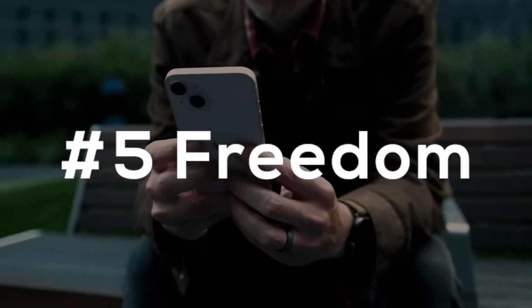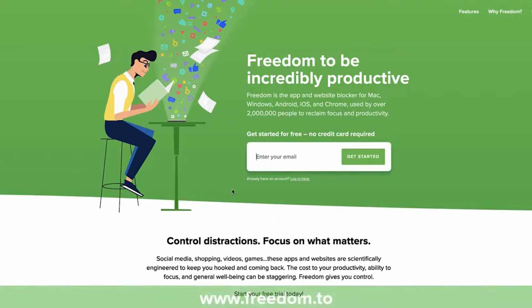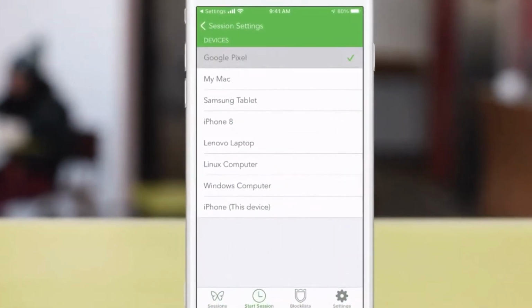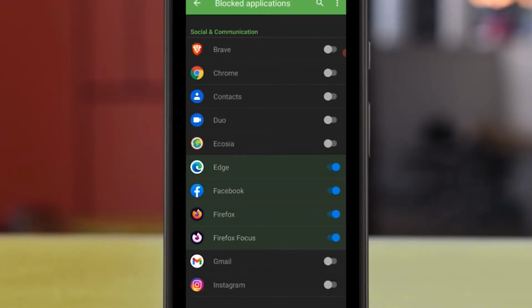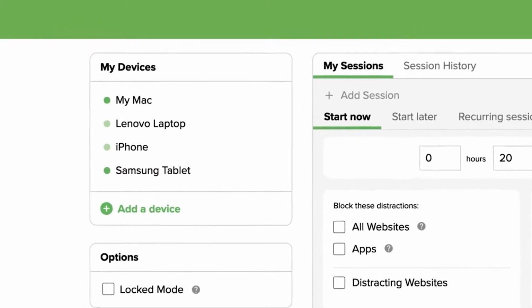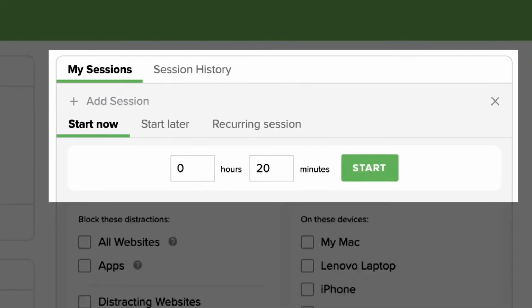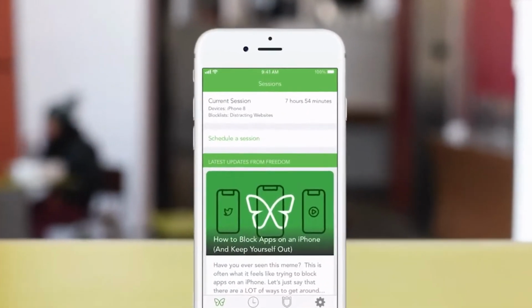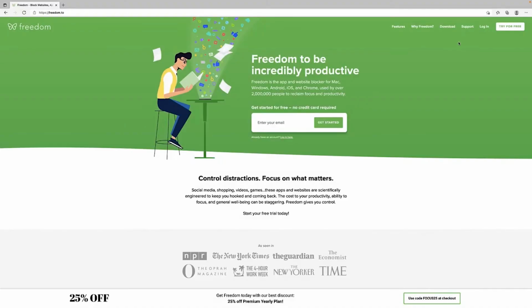5. Freedom. You can never be productive if you keep letting notifications distract you and steal your focus. With Freedom, you can block distractive apps and websites to stay on top of your work. Use Freedom on your iPhone or iPad to block apps and websites from a pre-made or custom blacklist. Every block session is synced across devices, so not a single distractive notification can slide in. If you need complete silence, you can block internet across all your devices right from the app. You can also schedule block sessions so they are enabled automatically at the right time.